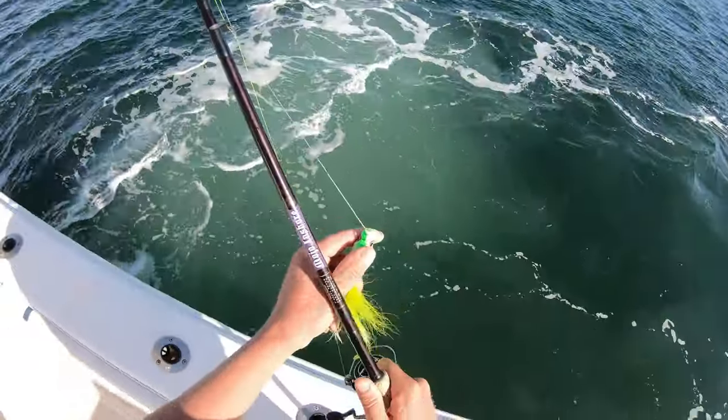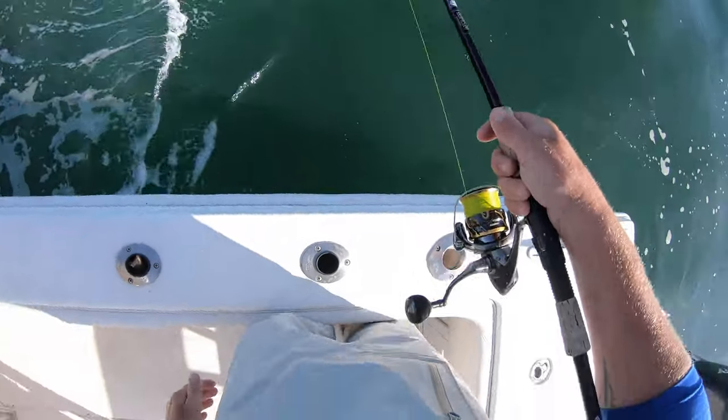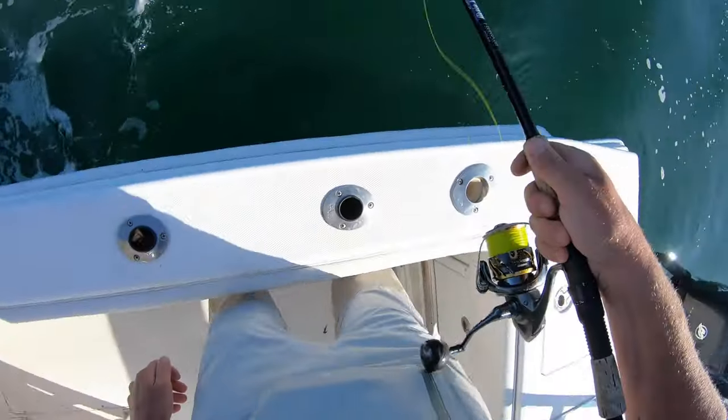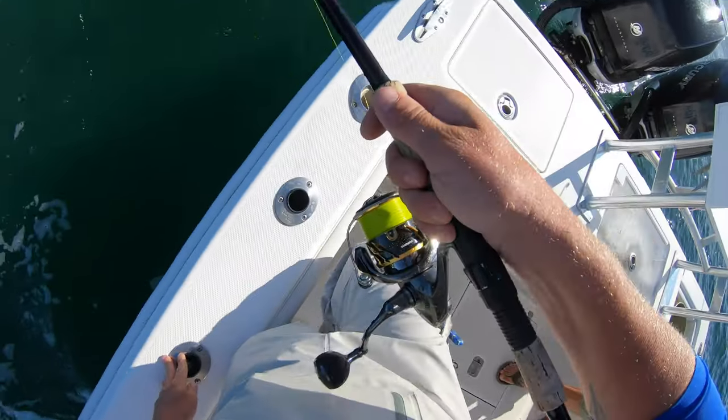My battery died before we got the bluefish to the boat, but it was definitely over 15 pounds, probably towards 17 from what I was thinking. It was one of the biggest, if not the biggest, bluefish I had caught.